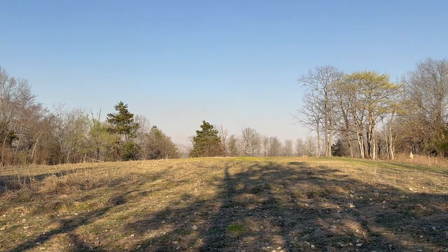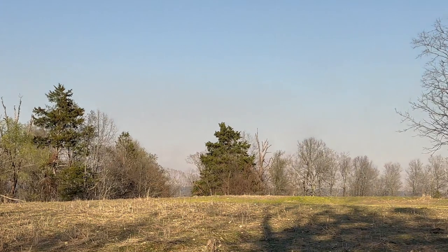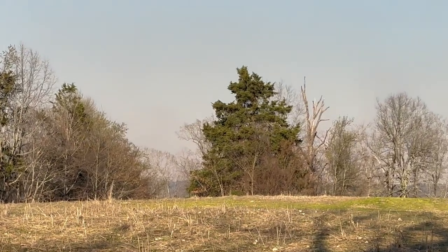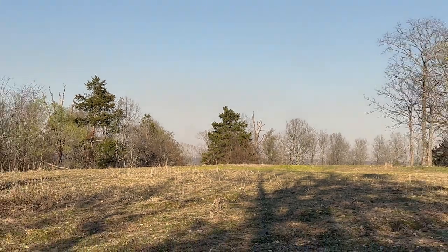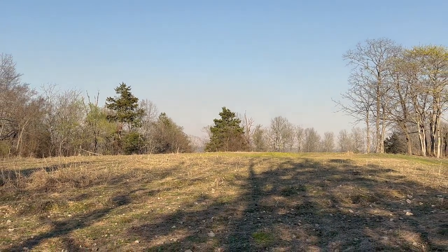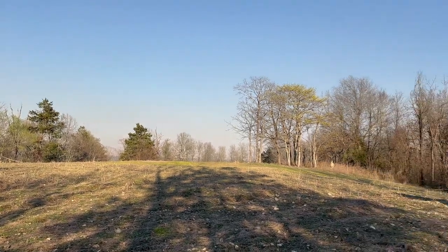Now over that way, you kind of see how gray it is. I don't know if the camera's picking that up or not, but it's really gray over there, and that's over a ridge or two over there burning something. But anyway, I've been here for a few minutes.